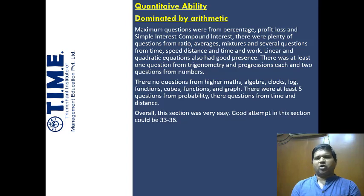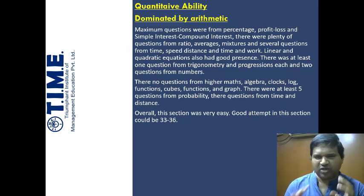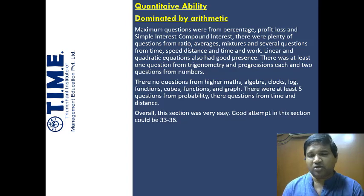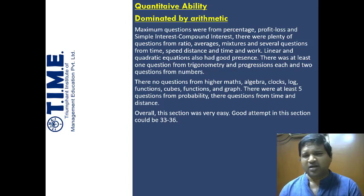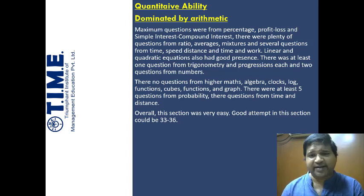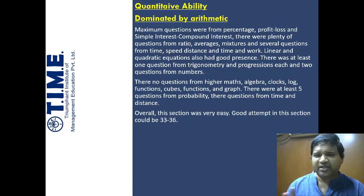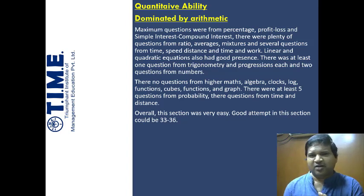Expected topics we keep in our classes, in our study material, in our mocks. We make sure to keep a similar ratio of the kind of questions that you saw in today's paper. These are the kind of questions that we have been presenting before you. However, if you have been spending a lot of time on higher mathematics or graphs or logs or functions, those questions were missing. There were no questions from higher maths, none from clocks, none from logs, nothing from cubes, nothing from graphs. There was one very basic level calendar question, but that's all.